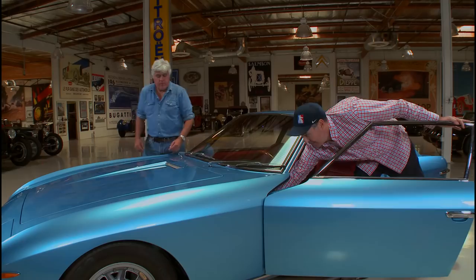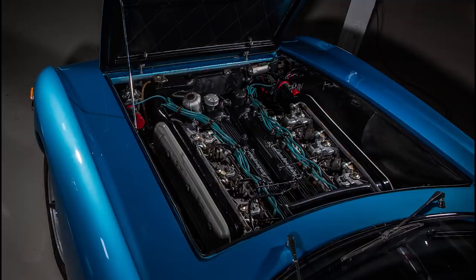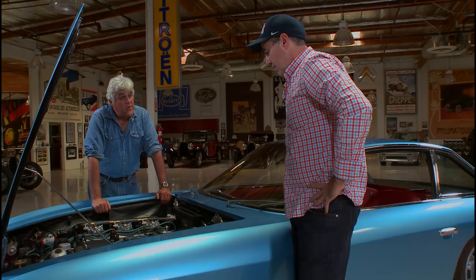Can we take a look at the engine? Because that's always the heart of any Lamborghini. Sure. Let's take a look at that V12, with the side drafts on it. Same engine used in the Espada. This engine was used in Lamborghini from what? Basically 64 up until just a couple years ago. Not that long ago. I mean, basic block.